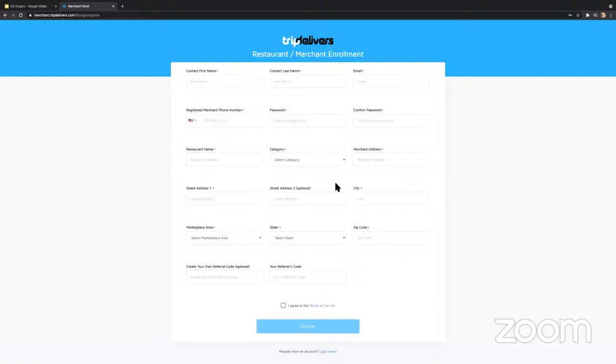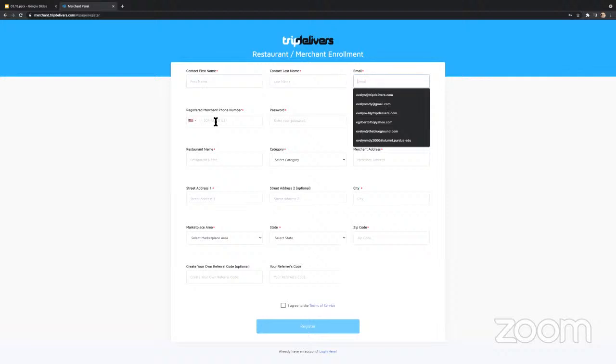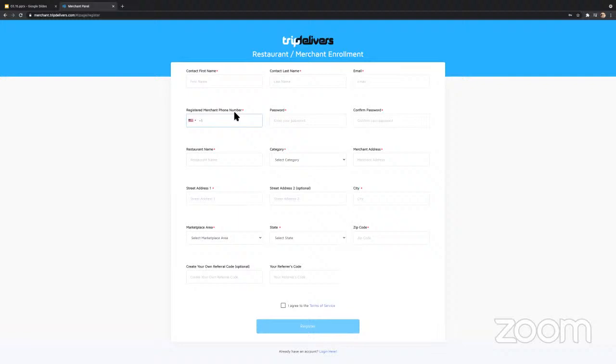Is that better? Great. So again, we've changed some things around in the merchant sign up process. It basically is the first name, last name, and email. Once you fill that in, it says here registered merchant phone number. It used to be the cell phone number, and people got confused with what that meant. Is it the owner's phone number? Is it the restaurant phone number? So we just changed it over to the registered merchant phone number. So what is that? It is the phone number that you need to call the restaurant if you have any questions. It is the restaurant phone number.